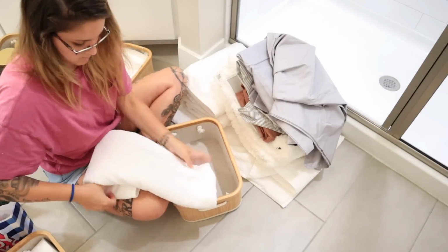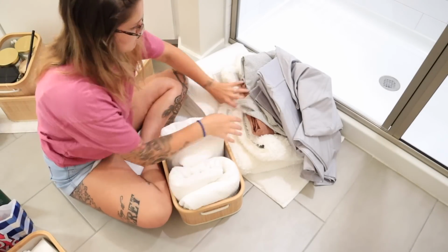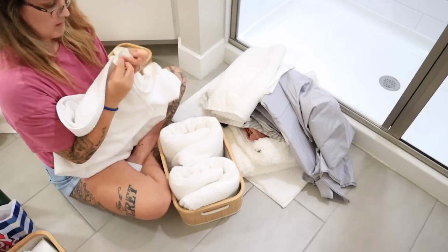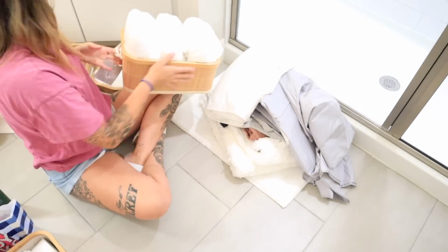But I was really happy with what I was able to come up with, and honestly with the entire outcome of this project. I think it might have been my favorite organization project in her entire home and through this entire series that you guys are going to see. It just feels the most welcoming, and since this is a guest space, that was very important.